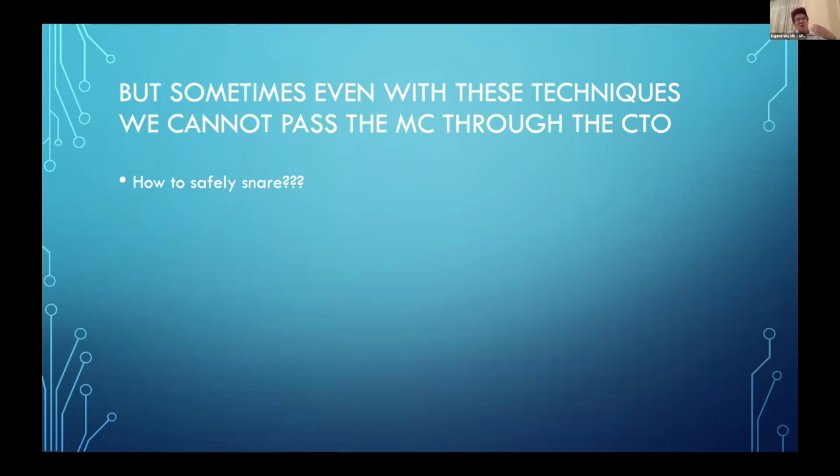So what if you can get through the first two problems, but you cannot get the retrograde microcatheter through the CTO? What can you do? A lot of people will say, well, why don't you just snare the wire? Then you have a lot of pull, and you can pull the snare wire into the guiding and anchor it, then you can cross the CTO. But the problem is how to snare safely.